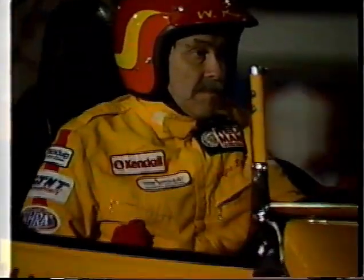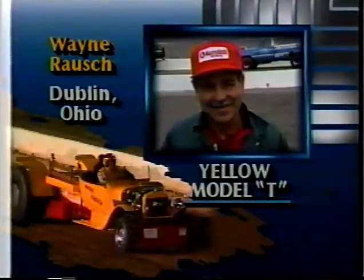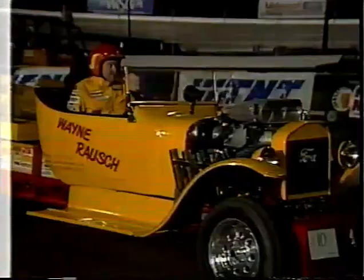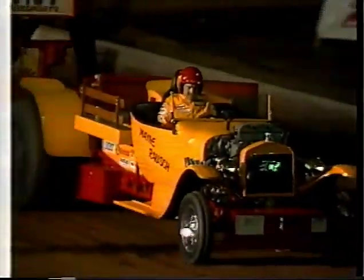Well, next it's going to be the Professor Wayne Roush out of Dublin, Ohio, in his 1923 yellow Model T. And that's a beautiful looking truck there, Rich. And of course it is. It's a 526 cubic inch Chrysler Hemi, blown injected on alcohol, 1,400 horsepower. Now this guy does a lot of experimenting with this truck. He's done some good things. He's done some bad things. I've seen it break in half one time, but it looks like he's doing pretty good right now.